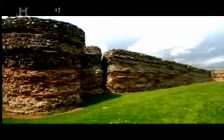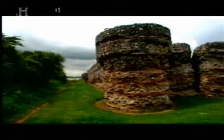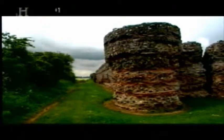Andrew has found that the huge walls are actually better suited to protecting goods kept inside the forts, rather than attacking enemies from outside.